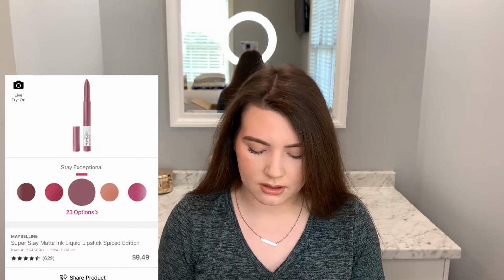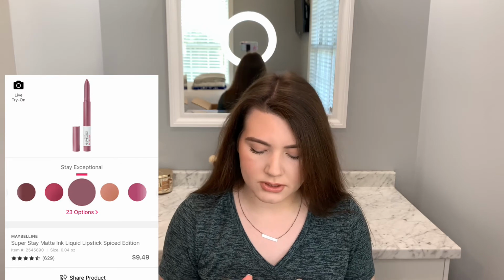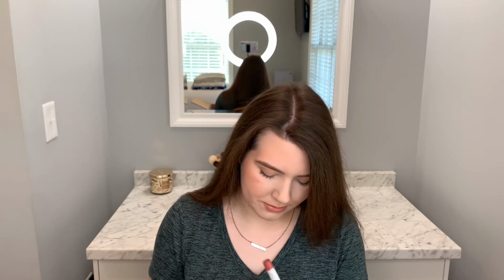I have a couple more lip products. So I got 2 of the Maybelline Superstay ink crayons. I got the shade Lead the Way, which is like a pretty pinky mauve color. And then I got the shade Stay Exceptional. I want to say Expeditional. So this one is definitely more pinky and a little bit more bold. So that is what they look like.